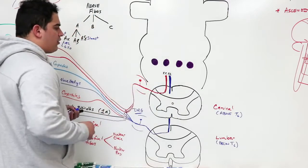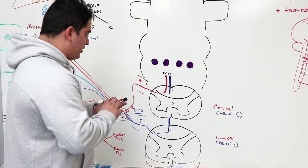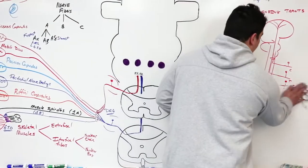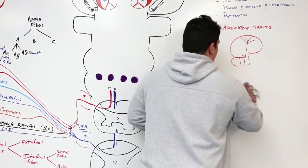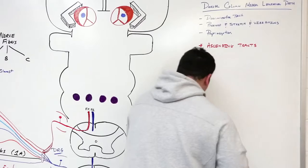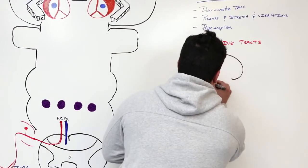Now there's one more thing that I have to talk about, because there's what's called a somatotopic arrangement here. If you notice something, let's actually come over to this diagram here. Let's modify this diagram a little bit to explain the somatotopic organization. So let's say here I draw another section here.